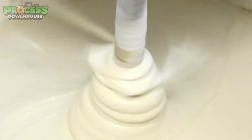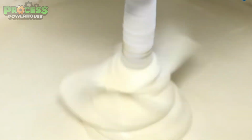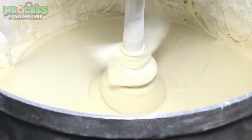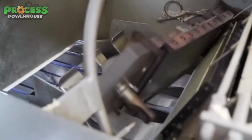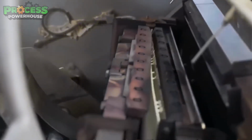If it's too thick, it won't be crispy enough. The dough needs to stay flexible to bake evenly. The rollers make sure all the wafers are the same size and texture. This careful control of thickness ensures that each wafer bakes evenly and becomes perfectly crispy.